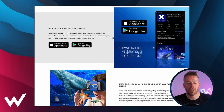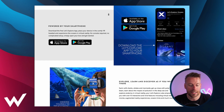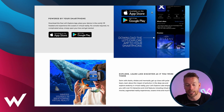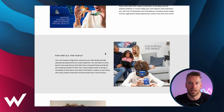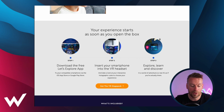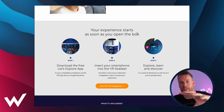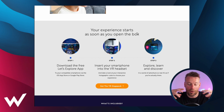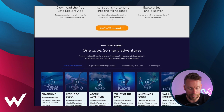Now, still in the interest section, we can go into that whole feature section. This is where we go a little bit deeper into technicals, because it's an electronic device. We're still going for benefits, but notice how we've done that 1, 2, 3 step that I showed you yesterday: download the app, insert your smartphone, learn and discover. So, transformation from start to finish. Now, typically I would put this higher up the fold. They wanted it a bit lower because they wanted to go into the interest section first, but typically for conversions, I would put this higher up the fold.